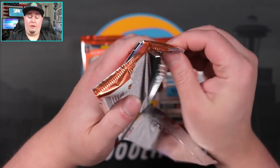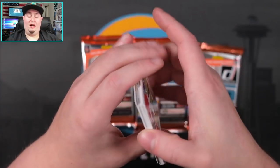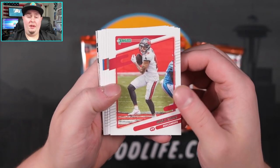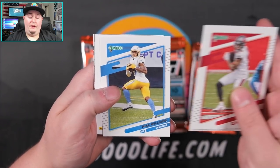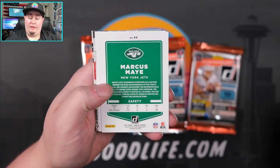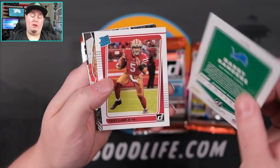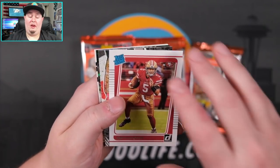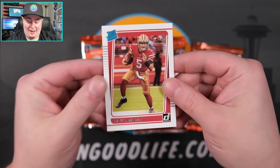We are looking for one of those Gridiron Kings or a great rookie auto to kind of save the box and maybe recoup some of that value. Waller, Michael Vick, Mike Wallace. We've got Marcus Mariota. Barry Sanders, our rated rookie. That's going to be a good one right there. Our rated rookie. Oh, I think we have a back-to-back.